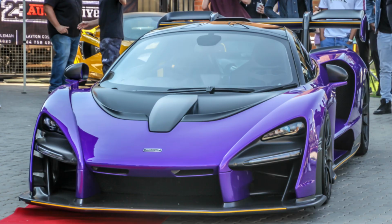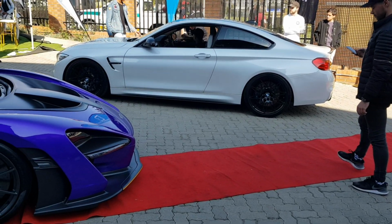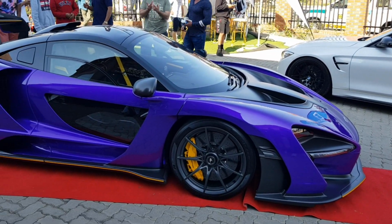The bottom of the list at number 5 is the McLaren Senna. McLaren's track-focused hypercar, I guess, built solely to go as quickly as possible around a racetrack. The Senna looks like no other car on the road. It looks basically motorsport inspired. Unlike other cars which take a road car and apply some race pedigree to it, the Senna is built from the ground up solely with motorsport in mind.